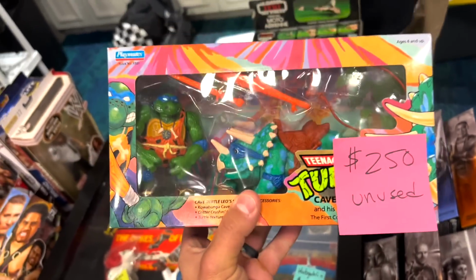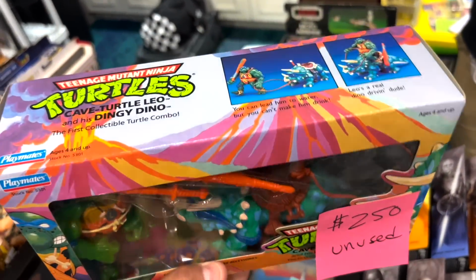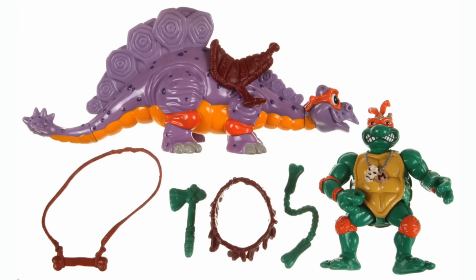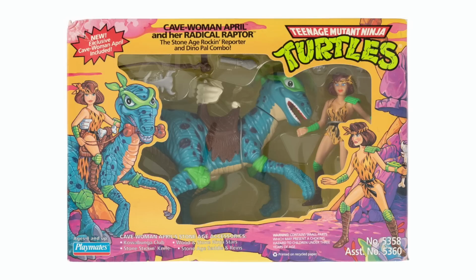Okay, so what the hell is this line even? The Cave Turtles. They only did so many. Yes, this is the Caveman series. I had no idea. A pterodactyl. The most expensive... Oh, they did a... April, I think. The most expensive one's Bebop. He comes with a Brontosaurus. Oh, what was April in? She looked like a Flintstone, kind of? Yeah. Yeah, okay.